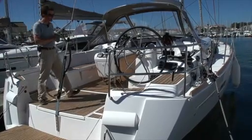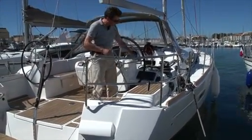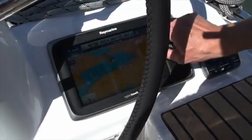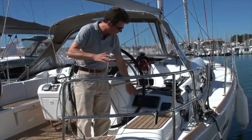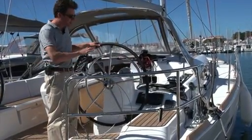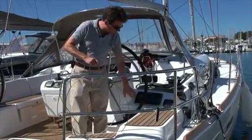If we look in more detail here at the steering station, you'll see that what we've done on this boat is integrate a GPS touchscreen at either helm. So you can have all of your information really at your fingertips: all of the chart information, AIS information, all of your systems monitoring, depth, speed, wind. All of that is done right here from the helm, so it's not necessary to go walking around the cockpit to find it.